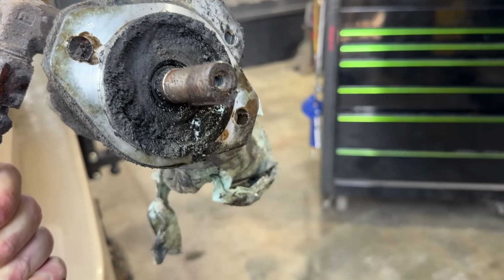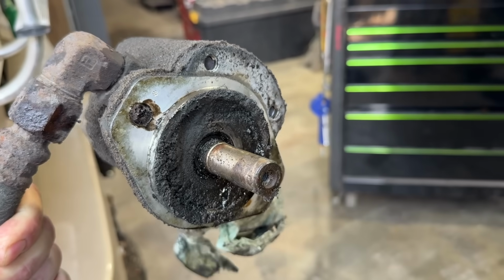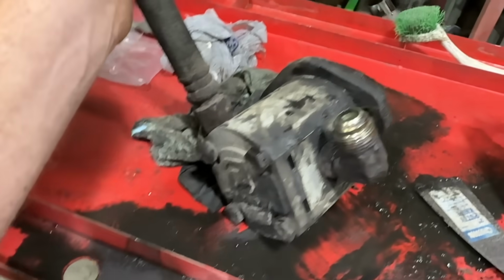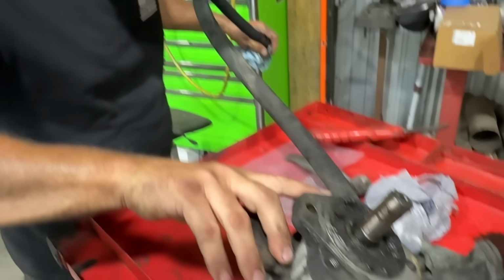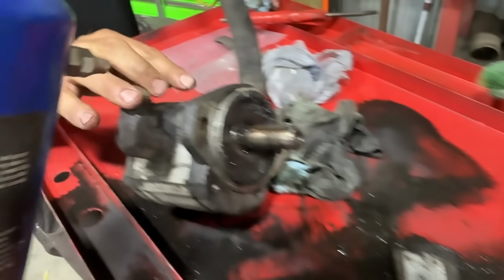Now we get to see if we can find this pump, get the numbers off it if it has any, which I'm sure it does, and then either get a new pump or have this thing resealed at our local hydraulic shop. Well, after much cleaning and searching, there's no numbers on this thing at all. I don't see a single number. Is there one? Did we miss it?